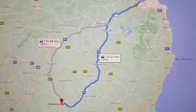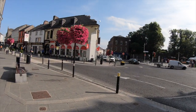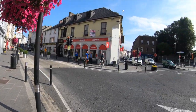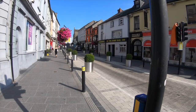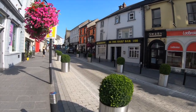Kilkenny is 124 kilometers south of Dublin, Ireland. It should take you about an hour and a half drive to get there. It is a small charming town with a population of less than 30,000 residents. It is a nice walking town. With its one-way streets and shops knitted closely together, it makes for a tourist-friendly city.